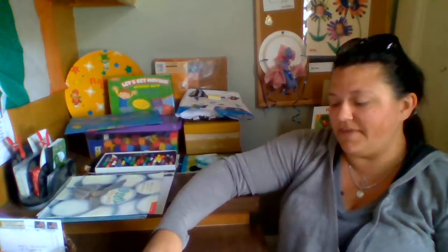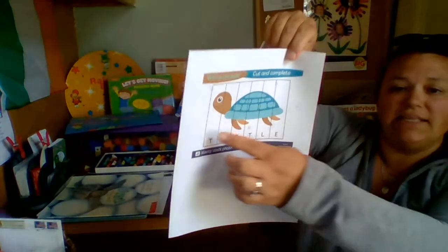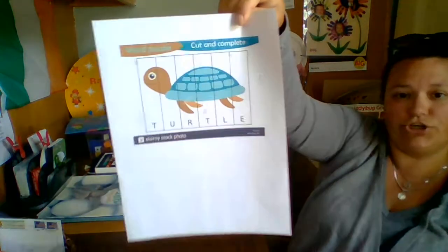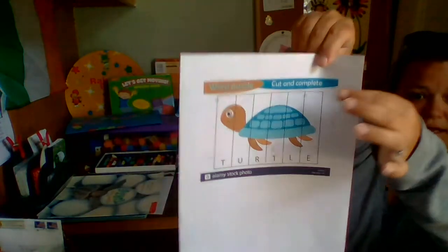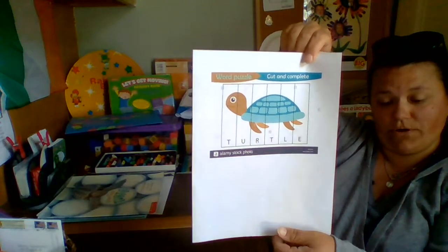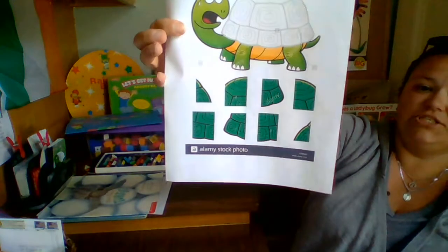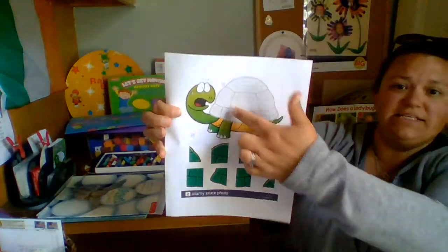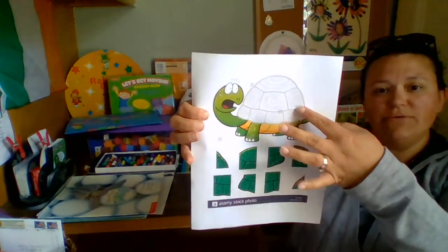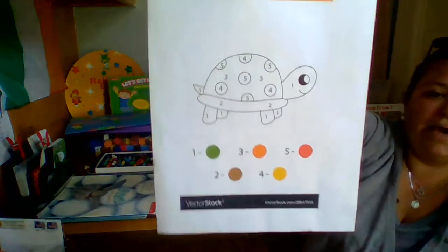That's one fun thing. Another fun thing that we have here is a turtle printout, and it has the letters that spell the word turtle, T-U-R-T-L-E, turtle. And you can cut this into strips and then glue it back together and try to put the letters in the right order to spell the word turtle. This is a shell puzzle. Look at this guy. He's like, my shell. So help him cut out the pieces and then glue them back on in the right spots. That's a fun activity.